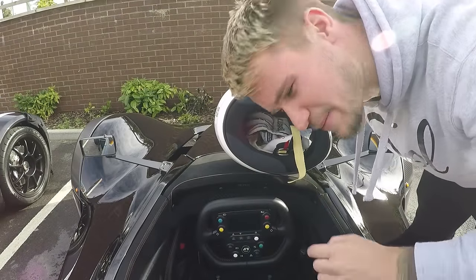I have just completed my first mile in the BAC Mono and I didn't film it because the GoPro is now going to be running. Ollie is filming the cars up. There was just enough fuel to get us to the petrol station. Right now, I'm going to go for a drive.